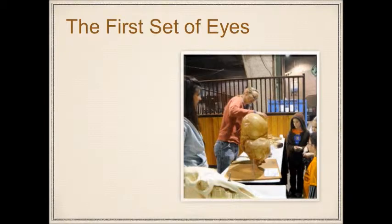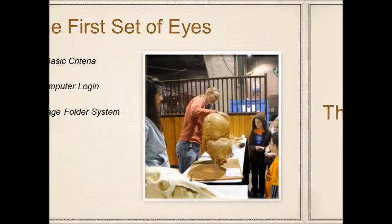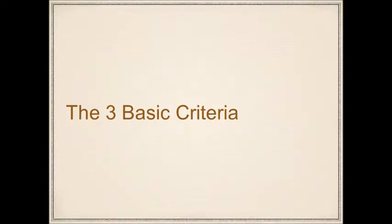In most instances, the image reviewer is the first set of eyes that will pass over the photographs captured by the photographers. As this first set of eyes, your task is to make sure the photographs pass basic criteria. When you arrive for your first shift, you will be instructed on the use of the computer and the organizational system for image folders. For the rest of this video, I will focus solely on the 3 basic criteria that we expect you to use to review images.